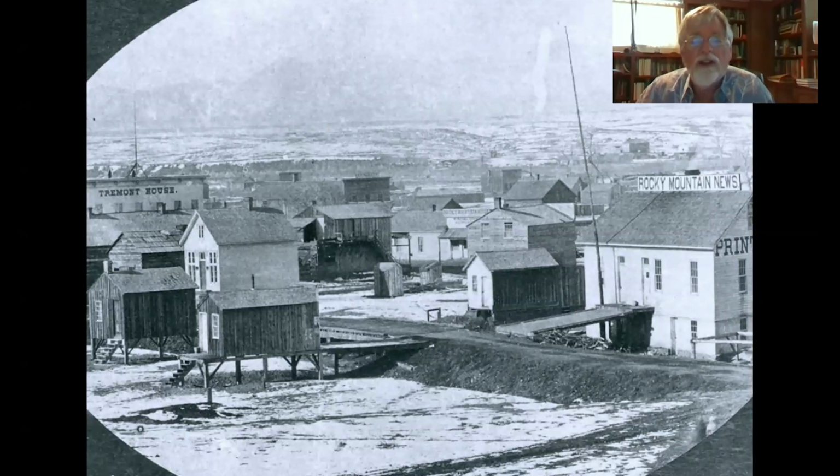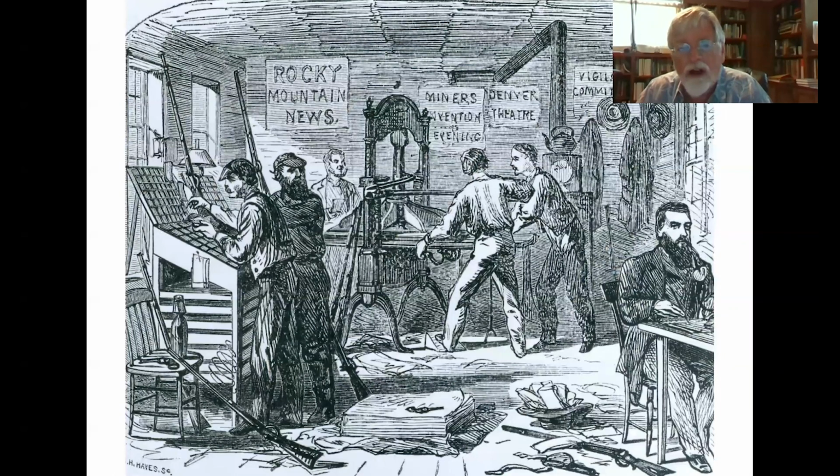Here's a picture of Cherry Creek, and off to the right there, you can see the first office of the Rocky Mountain News. Editor William Newton Byers built that in the middle of Cherry Creek, hoping to reconcile the town of Auraria on the west side of the creek, where you can see the Tremont House in the distance, and Denver City on the east side of the Platte. That printing office was later swept away in the flood of 1864.